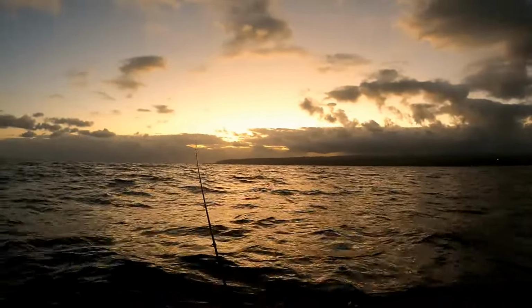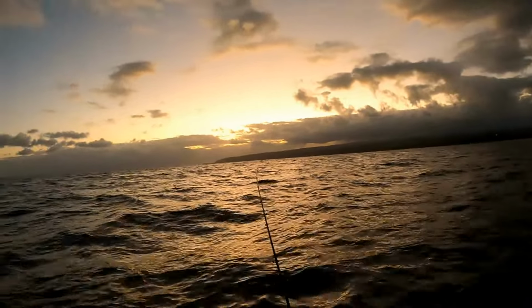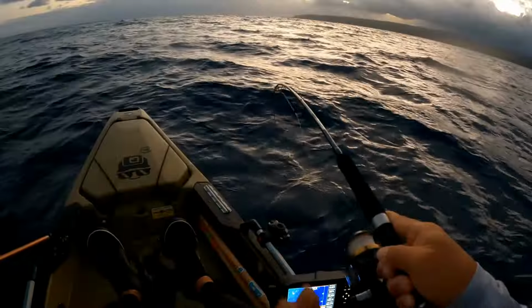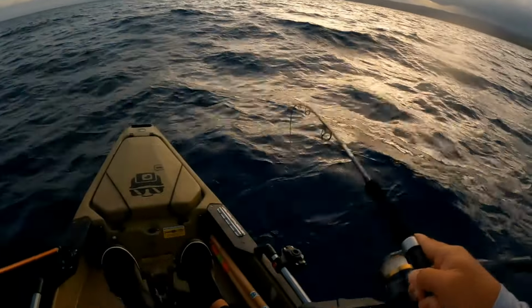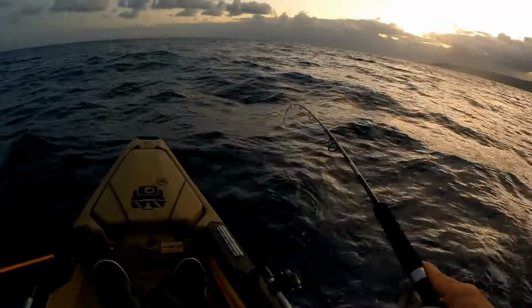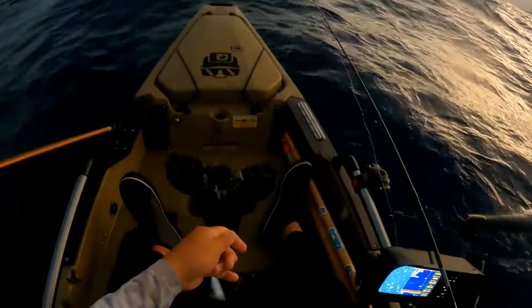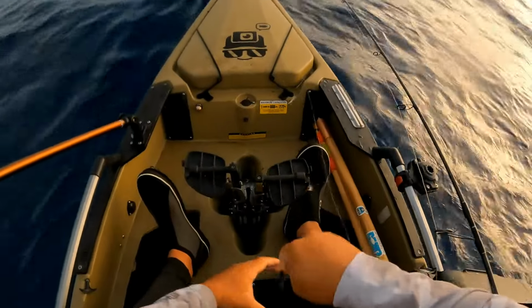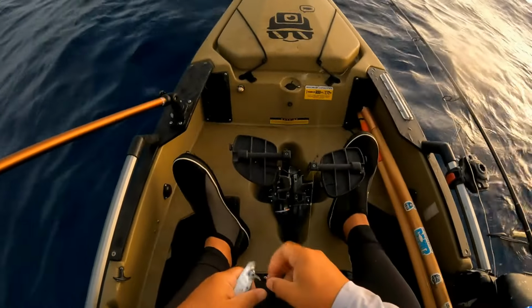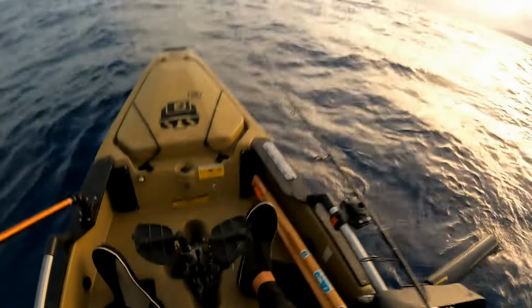But let's just enjoy this sunrise, figure out the drift pattern, and let's get on some of that bait. Some little fluttering schools just before sunrise. Oh, baby. I think one, it felt heavier than this. It felt like one might have came off. But that looks like uku bait.